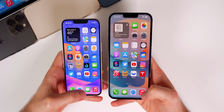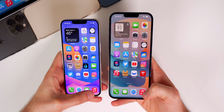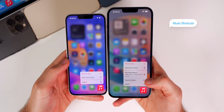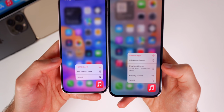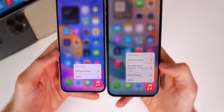And while we're on the subject of music, let's talk about some changes inside of Apple Music. So if we go to the music icon right here on our springboard and we haptic press on it, you can see we have two new options right here. So we now have play most recent, and play my station, whereas before in 15.3.1, we just simply had nothing. We just had a search button right there, and that was it.